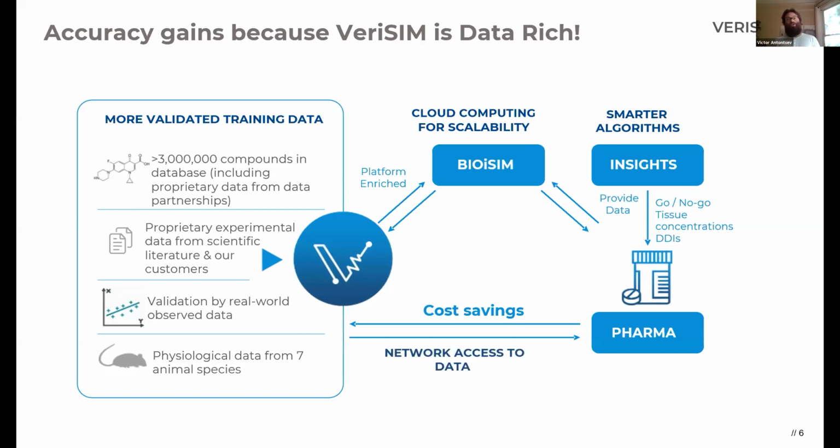And with this approach, we can continuously train and test models and not only identify false positives, but false negatives as well. And validation throughout these data sets, different preclinical models, in vitro and in vivo, enables us to have more confidence in our predictions and effectively deliver more accurate predictions for users of the platform that are conducting drug development experiments.